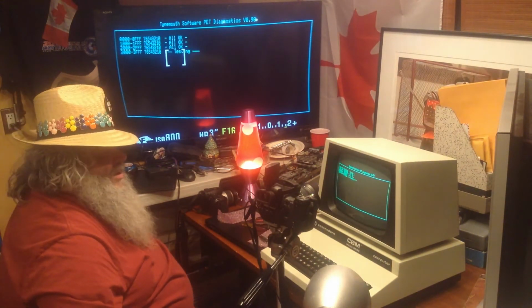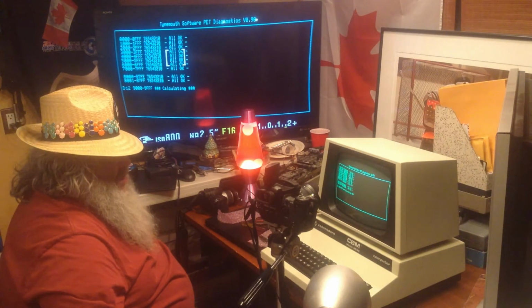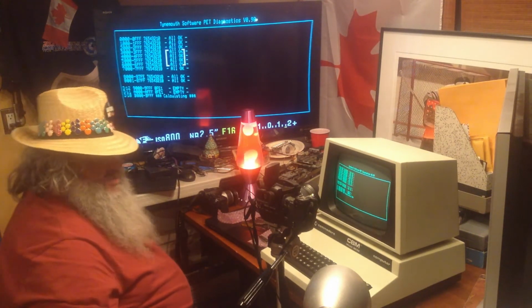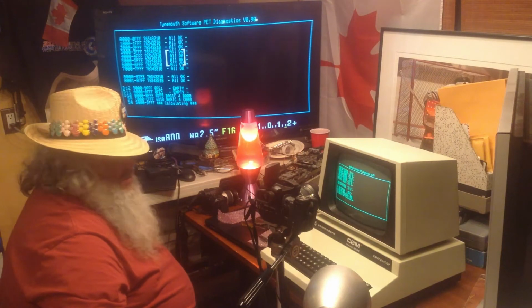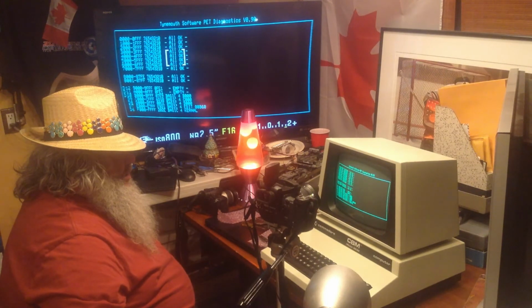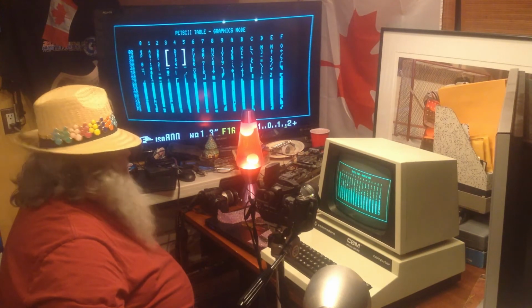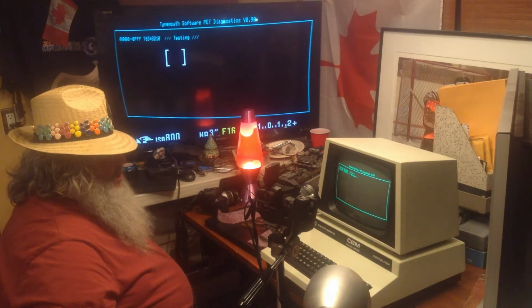And it seems to be going again. So this is made by Tynemouth Software. And as this machine is just dandy and perfect, it just confirms that I knew that it was dandy and perfect. It will be interesting to see what happens when I get to a machine that I know has issues. What's it going to do? Oh, there's the Petsky table. There's the business mode Petsky table. And we're doing the testing again.